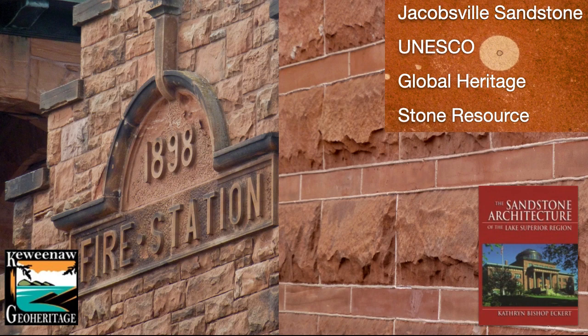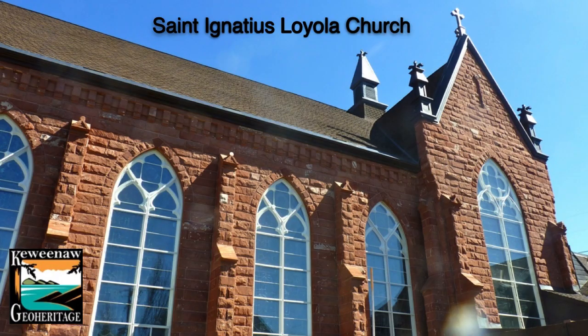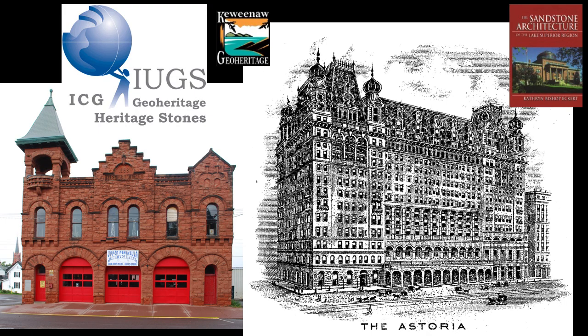And of course, the local rock has been heavily used in architecture, particularly the Jacobsville sandstone, which is world famous and is recognized by the United Nations as a global heritage stone resource and supported by a wonderful book by Catherine Eckert about sandstone architecture. Very important geoheritage contribution and also beautiful art. The buildings that were the result of this are located on college campuses and in cities all around the eastern United States, and of course, within the local area. Here's the Astoria Hotel from New York, for example, a Jacobsville sandstone building, along with the magnificent firehouse from Calumet.